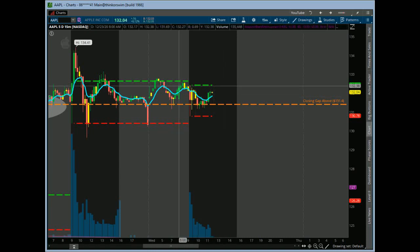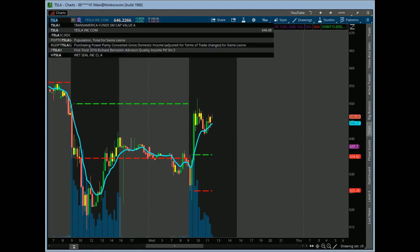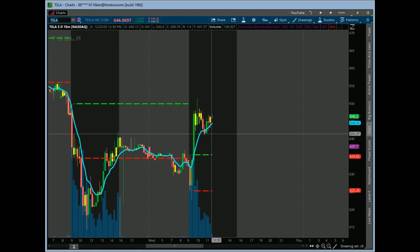Apple's getting really tight in here. It actually looks like a multi-day triangle, so just be careful with Apple. It's looking pretty choppy right now after its big gap up. So let's see what it's gearing up for there. Tesla! So Tesla actually had a big spike here today, but it's kind of calming down. Might be working on a bit of a bull flag right here, so just kind of keep an eye on it and see if it gives a move.